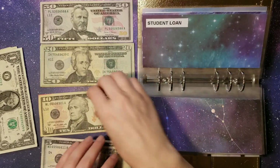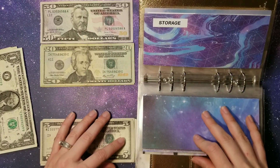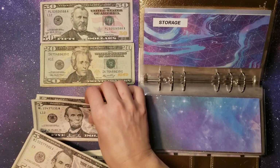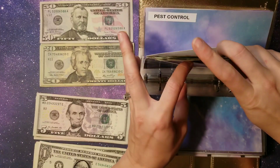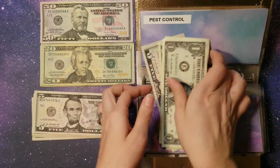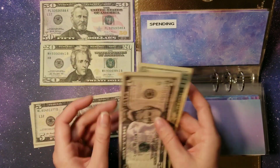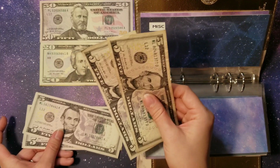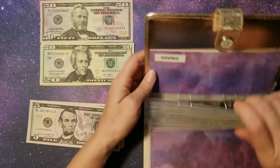Next up is student loans, and student loan gets 15. All right. Then we have storage, and storage gets 12. $5, $10, $11, $12. So there's storage. Pest control gets 8. So 5, 6, 7, 8. For our spending for me and James will be 25. Miscellaneous is going to be 10. And I'm going to have to switch out. All right. And then nothing for savings right now.